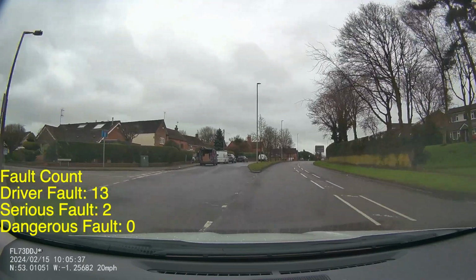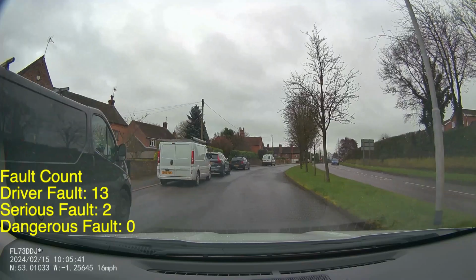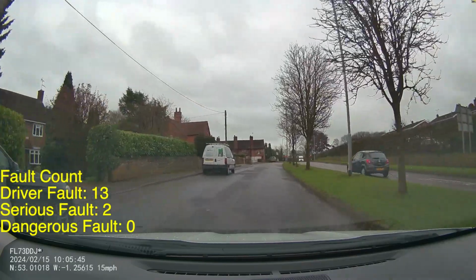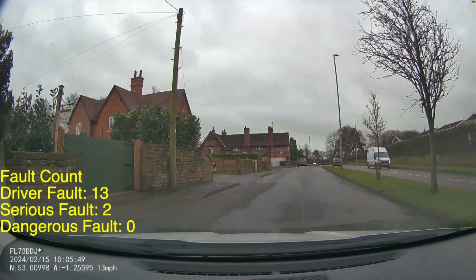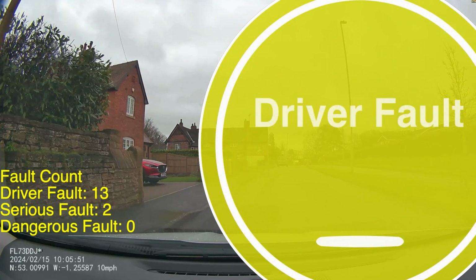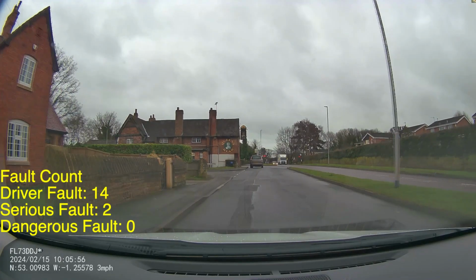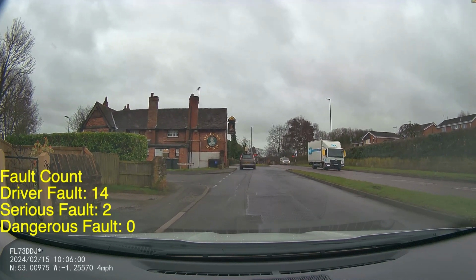Last of all, as we're coming in here to pull up on the left where we started, when you're pulling up, just make sure you get tucked into the curb, because on this occasion the learner was just a little bit far from the curb when she finished. So again, there's going to be another fault logged for that. And that brings us to the end of this mock test. You'll see the total of faults listed on the left there, and hopefully you understand why these faults are recorded.